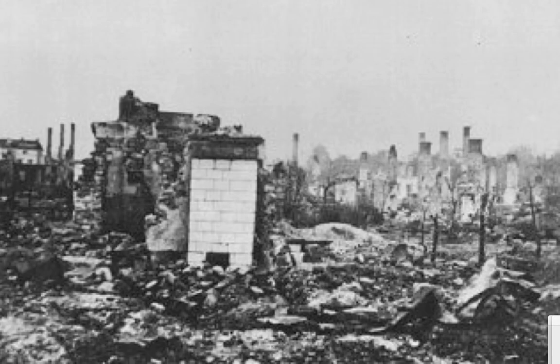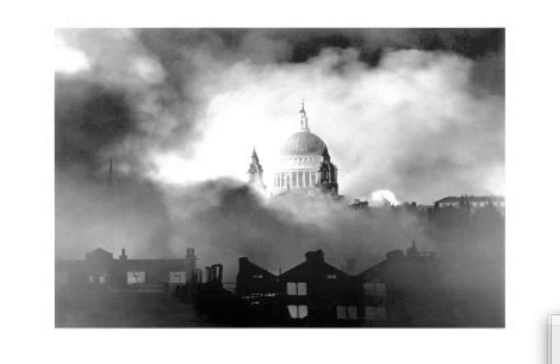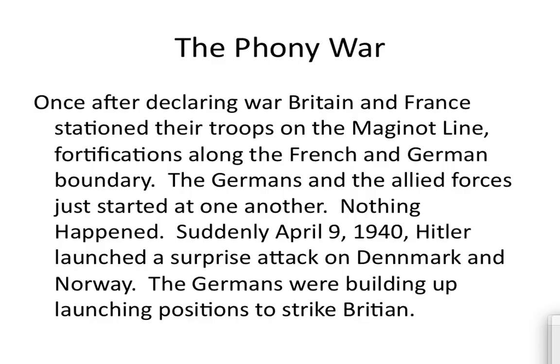Okay, so this happens to be a picture of Britain, but you can see just the destruction. Okay, here are Germans showing up. Here's Warsaw, the capital of Poland, after it's being bombed by the Germans. Here's some more British people, because we're going to get there. Synagogues were, of course, attacked. All right, so we've officially started the war. So here we go, World War II.